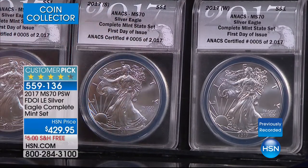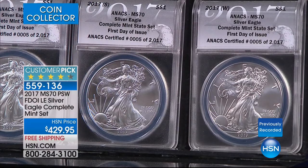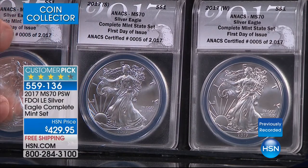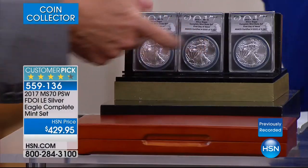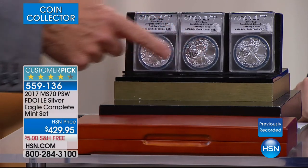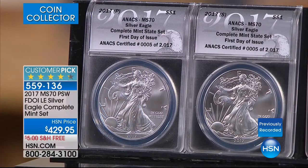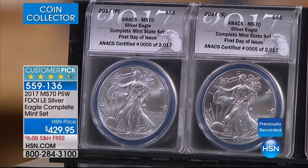Now you have two of the five rarest Silver Eagles ever made, including the second rarest. So that's the San Francisco Mint. This is the second rarest and the fourth rarest. The rarest is $4,600. Then you have this one. So you have rarity at an absolutely, positively unprecedented scale.